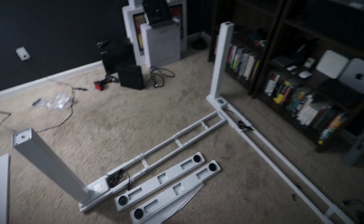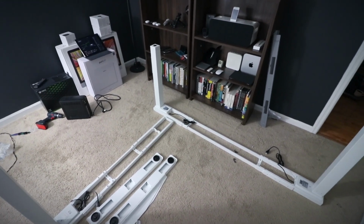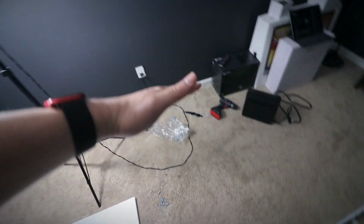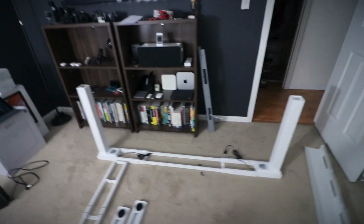Okay, very important note. This is critical. For an L-shaped desk, you have the choice of either the long side being over here or the long side being over here. For me personally, I like having more room against the wall. And then I have the outer section right here. So I flipped this upside down just to make sure. Actually, no, correction. I flipped it right side up to give me a good idea of how it's going to look, because I don't want to get this wrong.